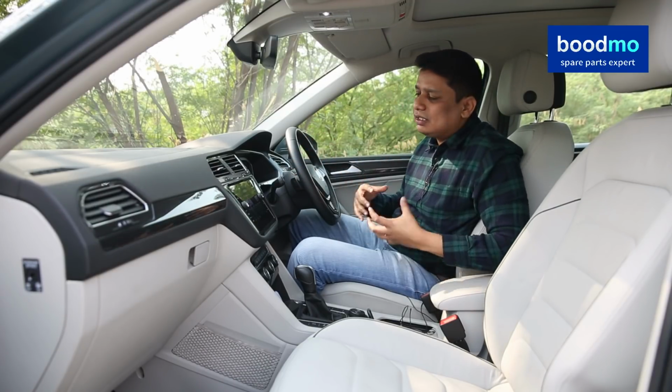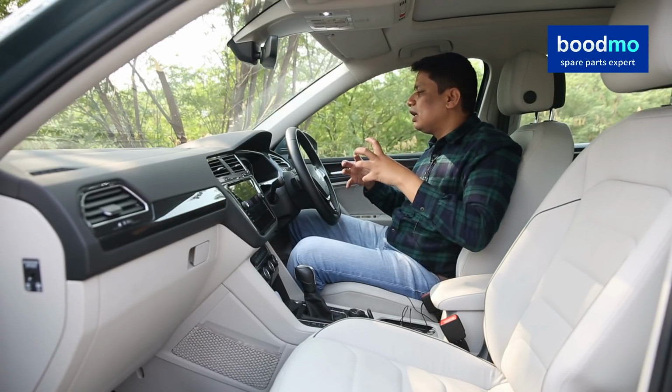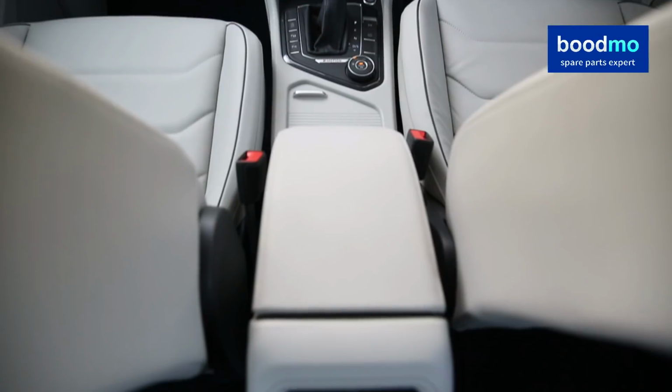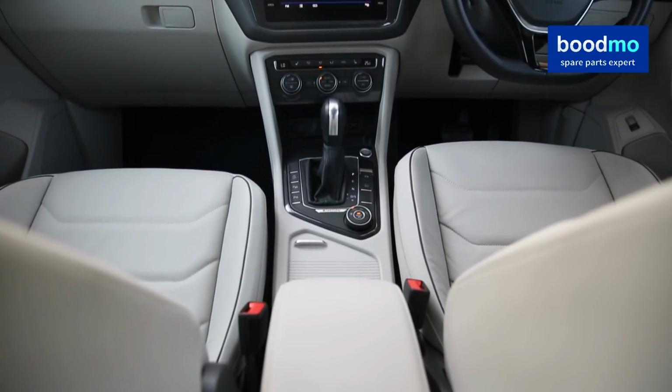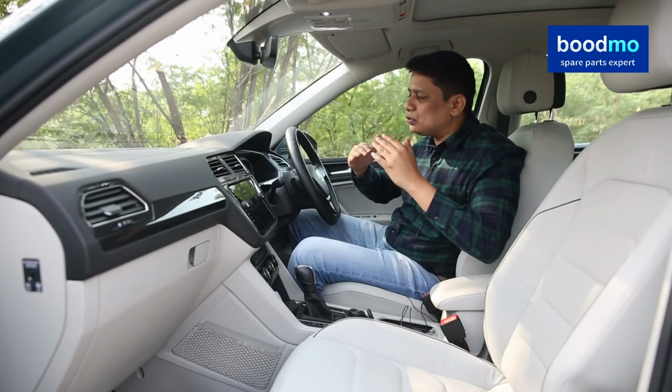Now, some people might say that it doesn't feel very, very stylish and it doesn't have that same kind of glow about itself, because it doesn't shout in your face. And that's quite right. But this cabin and this car is really made for people who don't want to shout out that they've arrived in life or they're doing well in life.